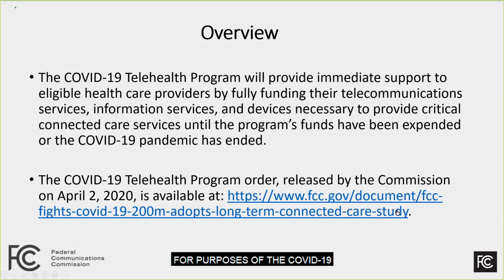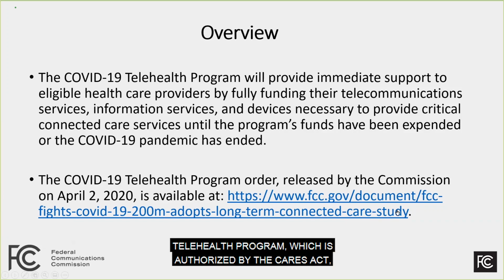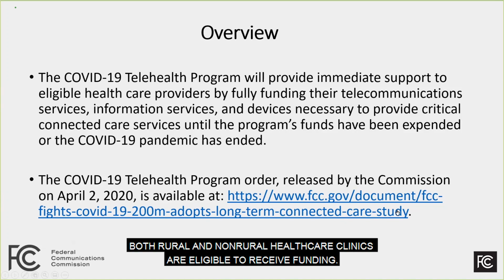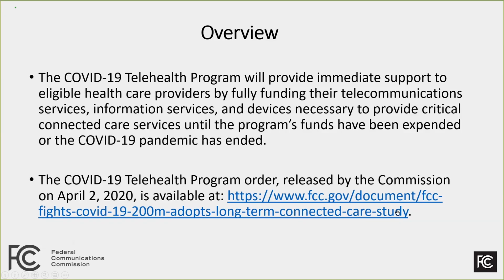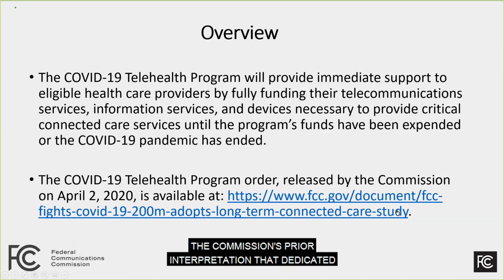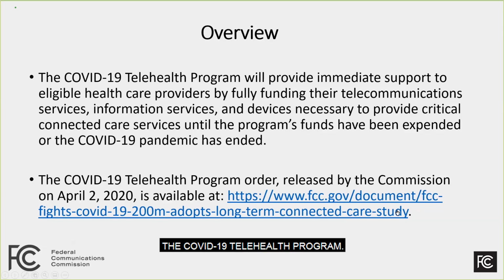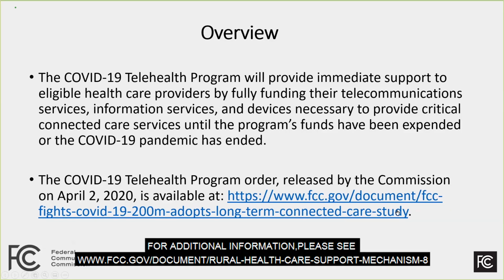For purposes of the COVID-19 Telehealth Program, which is authorized by the CARES Act and not the 96 Telecommunications Act, both rural and non-rural healthcare clinics are eligible to receive funding. The Commission's prior interpretation that dedicated emergency rooms for rural for-profit hospitals qualify as public healthcare providers and rural health clinics extends to the COVID-19 Telehealth Program. For additional information, please see www.fcc.gov/document/rural-healthcare-support-mechanism-8.